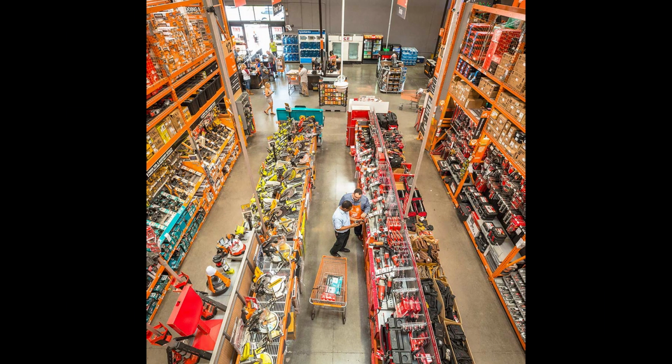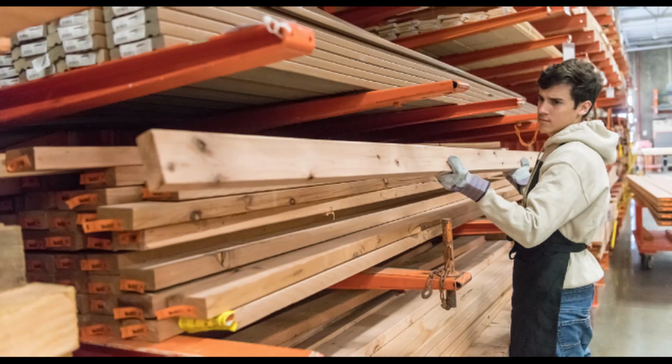People are wanting to fix up their homes. They're wanting to fix up their yards. There were a lot of new home buyers in 2020 and 2021, and they're going to be doing a lot of DIY things because right now hiring a contractor and going that route is just too expensive.